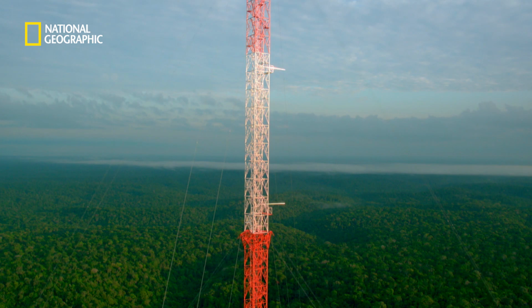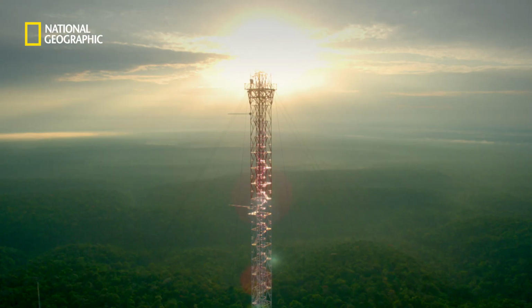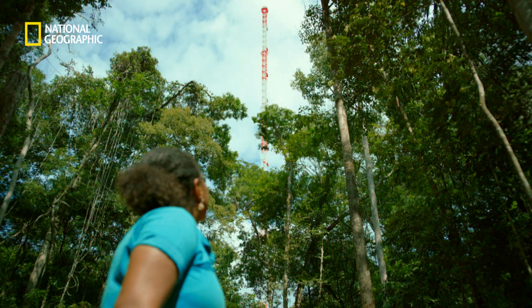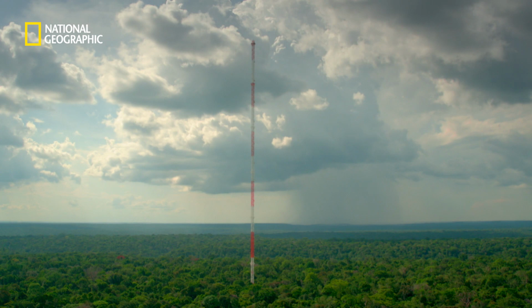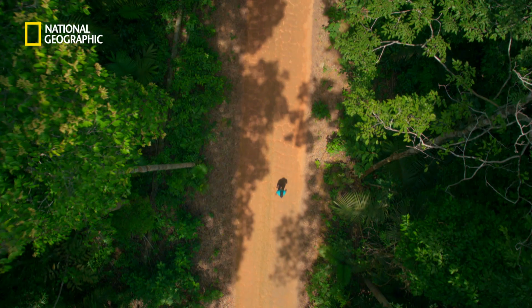She's not kidding about special. This is the tallest structure in all South America. Rosa has tried to climb this tower twice before, but she's never made it to the top.